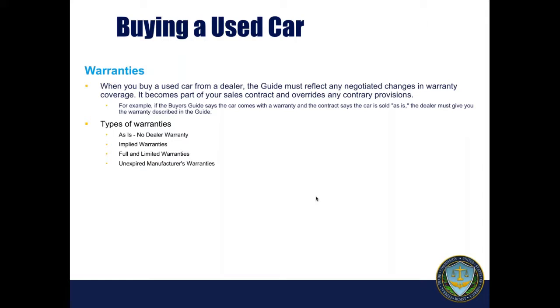Okay, so the different types of warranties. The first one is as is, no dealer warranty. When the dealer offers a vehicle as is, the box next to the as is, no dealer warranty disclosure on the buyer's guide must be checked. If the box is checked but the dealer promises to repair the vehicle or cancel the sale if you're not satisfied, make sure that promise is written on the buyer's guide. Otherwise, you may have a hard time getting the dealer to make good on his word.